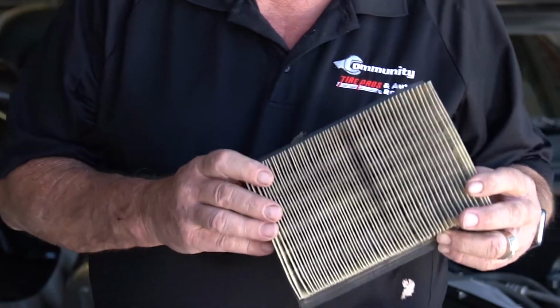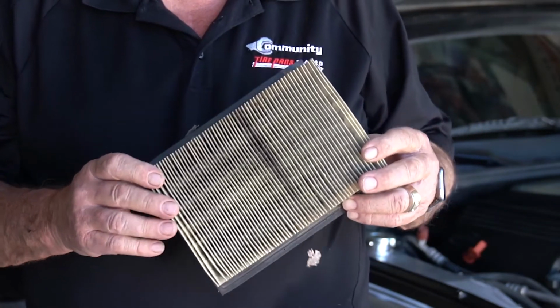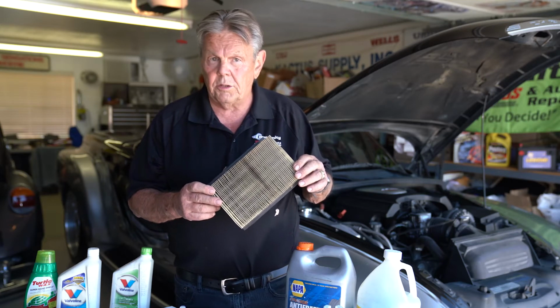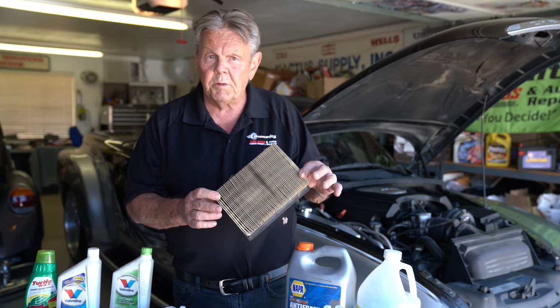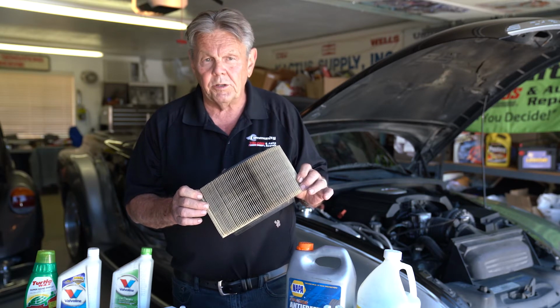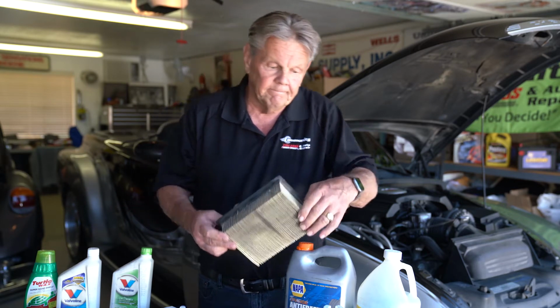So let's say your air is really cool, it's running 42 degrees, but you're not getting a lot of airflow. Then it's time to look at your cabin air filter to see if this is plugged up, because this can cause you lots of problems. And it's not an expensive change. Again, twice a year. Replace it, it's going to save you money.